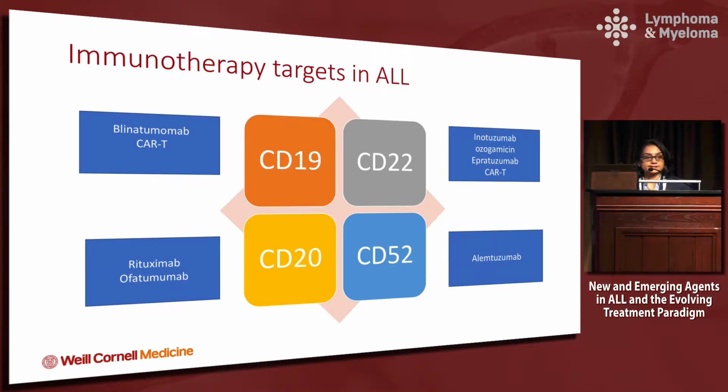There are several targets that are present on ALL that could potentially be used for targeting. Some of these are approved and some of them are in clinical trials. The biggest one is CD19, which is present in about 90% of B-cell ALL. And there are two approved drugs that can target it, Inotuzumab and CAR T-cell, which we'll go through in detail. The second target is CD22, which is present in about 65 to 80% of B-cell ALL, and there are treatments that are targeted to that.